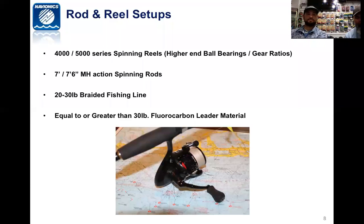7 foot, 7'6" medium heavy action spinning rods. That's pretty much the average rod I'll use in these situations, whether it be tournament fishing or for guiding. It doesn't mean I don't beef it up to a heavy action every now and then. Use around 20 to 30 pound braided fishing line. You got to love braid. It's just more abrasion resistant. It won't break quite as easily when rubbing against these structures. And I use equal or greater to 30-pound fluorocarbon leader material in most of these situations. You can beef it up to 50 if you wanted to, if you were using a little heavier fishing line.